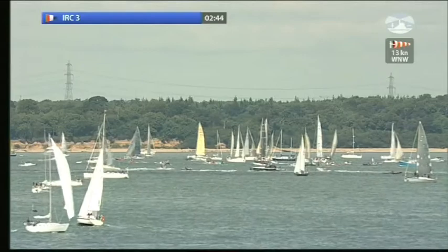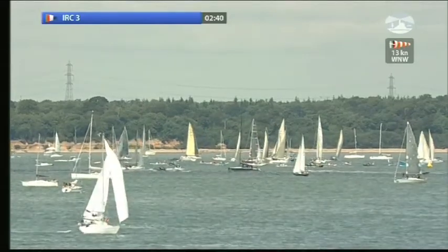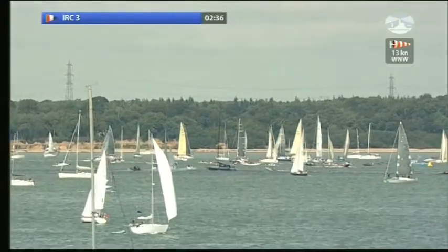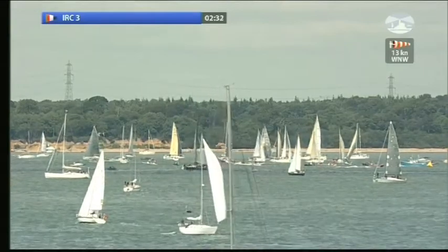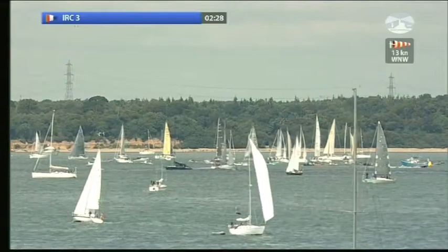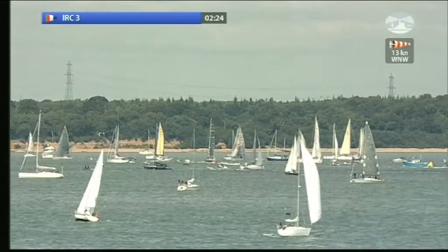And you've got Night and Day, Pascal Loison in France 38895. They're a boat to watch. A white boat, a JPK 1010. Ah, the infamous JPK 1010s. Oh, yes. Yeah, they were around last year, weren't they, I think? Not the last Fastnet, I think they came to Cowes.